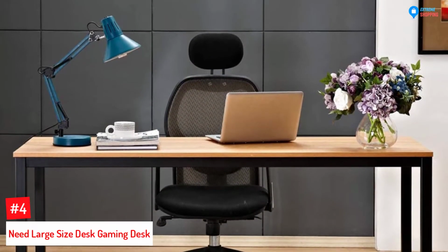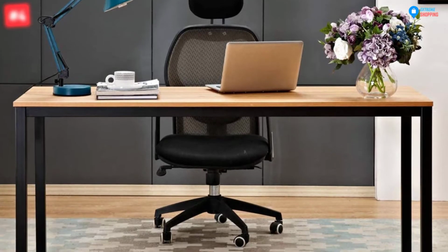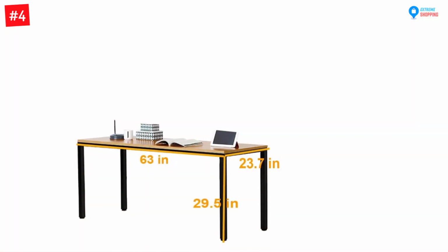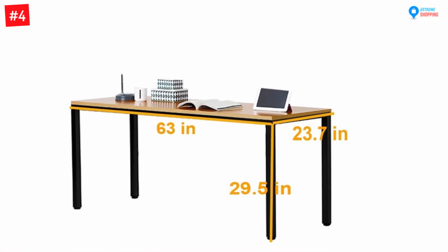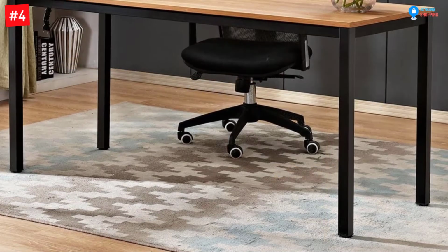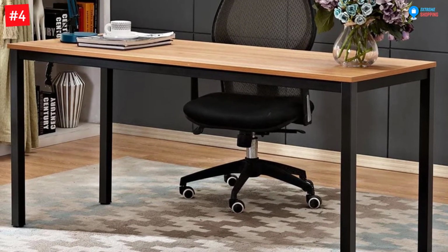Number 4. Need large size gaming desk. Don't be afraid to take up more work and responsibilities because this amazing long desk is surely going to improve your overall workflow. Now you will be able to work with more concentration without ever feeling the stress. This spacious long desk measures 63 inches x 23.7 inches by 9.5 inches. Keep everything properly organized and at arm's reach always.